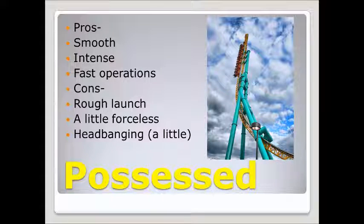Pros: smooth, really smooth, intense. But there is a tiny bit of some sort of rattle, but I couldn't really determine if it was a rattle or not. It was smooth, but at the same time I felt something not smooth. Fast operations are really good for a shuttle coaster.